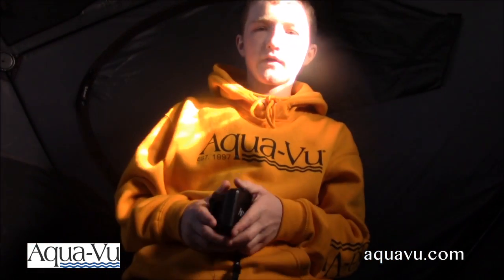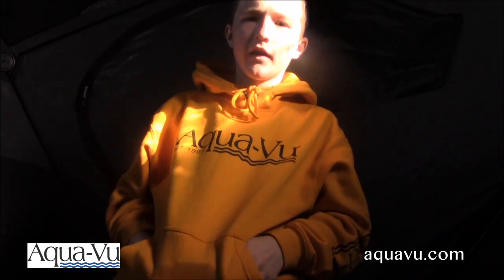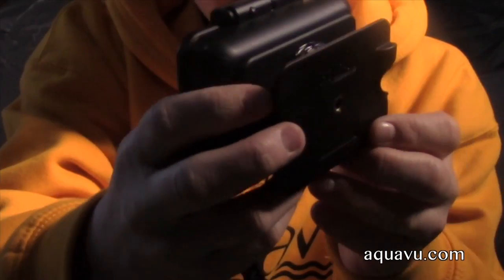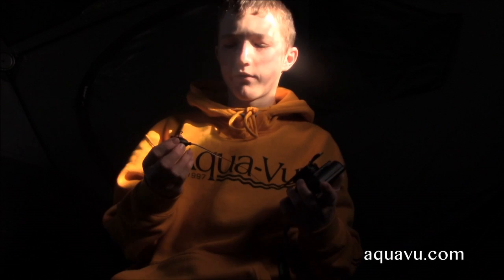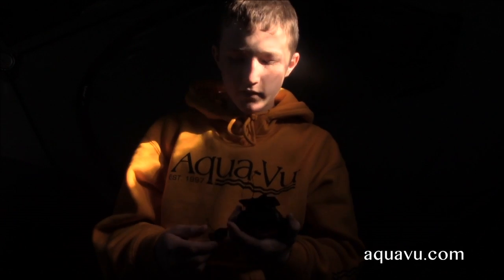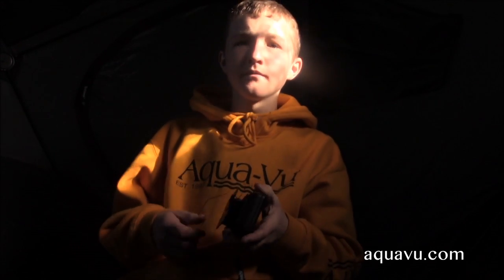And this is nice because it's nice pocket size. You can just throw it in your sweatshirt pockets or your ice fishing jackets. Most of them really have big pockets. There's a screw hole like most cameras have right in the back, so you can hook it up to any regular tripod, or Aqua-Vu sells an actual single tripod type thing that goes on your sonar.